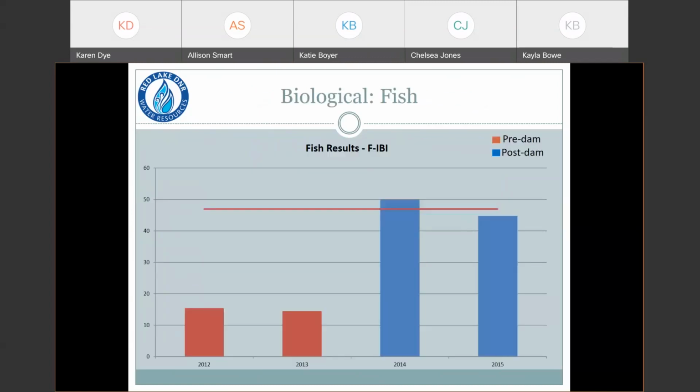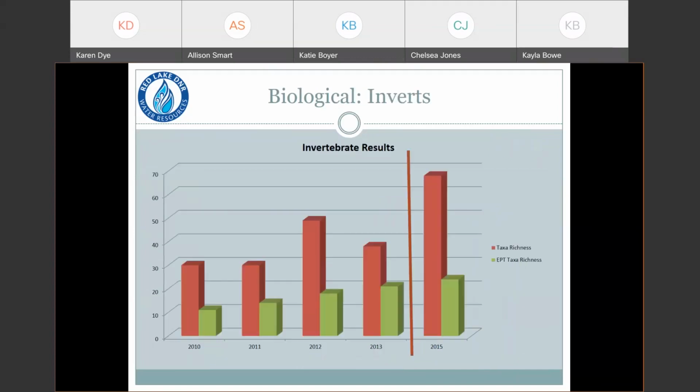So I won't go into any crazy statistics, but this is a pretty obvious change in the fish community. The red bars are pre-dam removal and the blue bars are post-dam removal. You can see a significant increase in the fish IBI scores. That red horizontal line is the threshold for northern streams for general use. But this river is a borderline northern stream, northern headwater, and that threshold is 42. So if you're looking at that 2014 and 2015 data, it would actually be considered okay. And this was just the first year and second year after removal. So the fact that it improved that much was rather encouraging. Invertebrates, not as drastic of a change, but there was improvement in taxa richness. That was the 2 years after removal in 2015.